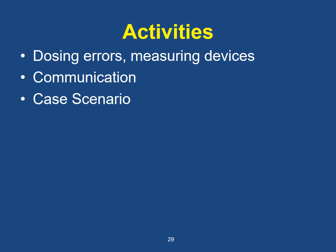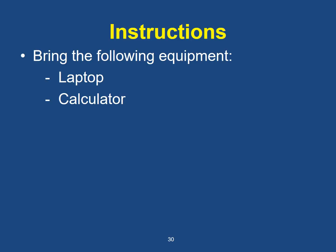And then another activity is going to be looking at communication. We'll have some more discussion on different communication techniques with children and caregivers. And then there will also be a case scenario where you get to practice using the Quest Scholar MAC approach and the Teach Back method. Hopefully all these activities will be very beneficial for you and help prepare you for situations if you were to encounter interactions with a child and their caregiver in a variety of settings. Some general instructions for this week are to make sure that you bring your laptop and a calculator.